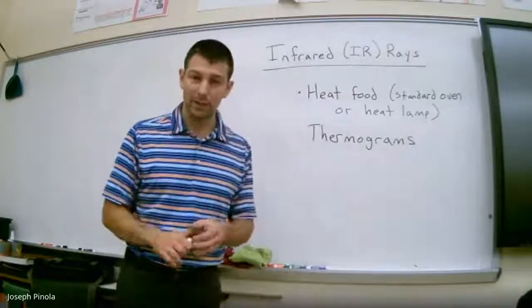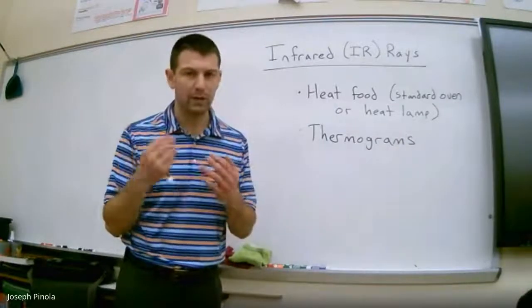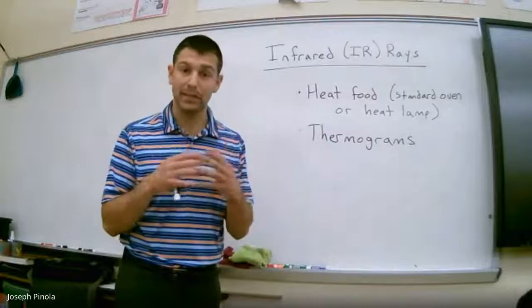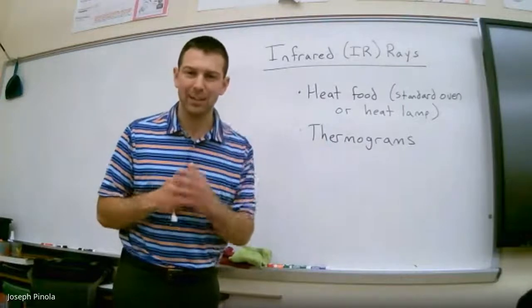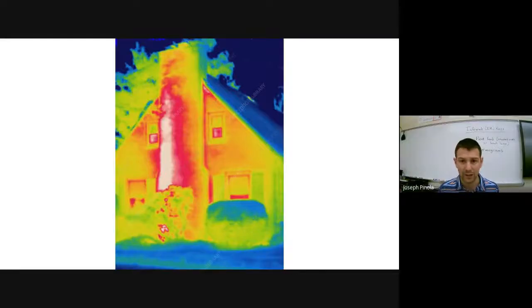A thermogram is a picture that shows you where the warm and cool areas of an object or a place are. Let's take a look at a thermogram and see how they're used. Here's a thermogram of a house. Notice somebody took this picture and measured the IR, infrared rays, that were coming from the house.